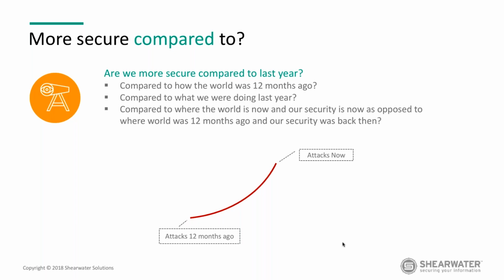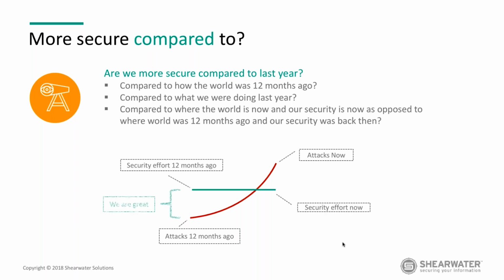So, more compared to what last year, how the world was last year, what we were doing last year, because if your security effort hasn't changed over the last 12 months, then last year you were doing fantastic. The types of attacks that you were seeing, you were dealing with it. But if you're still doing the same thing now as you were doing 12 months ago, then there's a fair chance that the attacks might have overtaken what your current effort is.